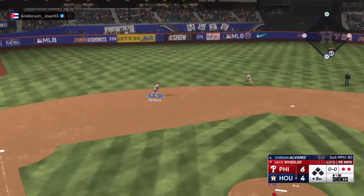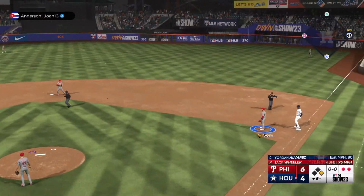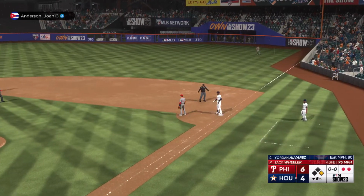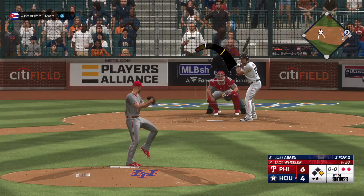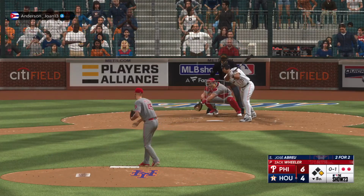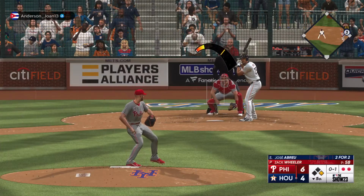On the ground to the left. And it finds its way through for a hit. And that extends the inning. Well, clearly he was ready to hit right there. Just a simple ground ball the other way that had eyes on it, man. Sometimes that's all you need to do. Just let the ball travel, put the ball in play, and just hope it finds a hole.